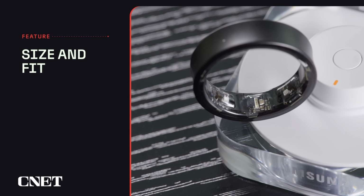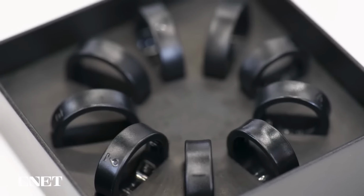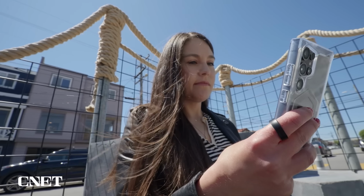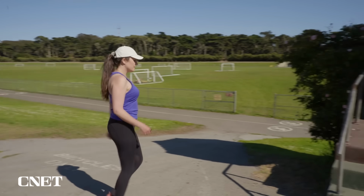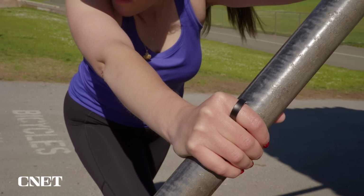This is the matte black Galaxy Ring, but it does come in 2 different finishes, either a gold or a silver, and it comes in 9 different sizes from 5 through 13. I definitely recommend you spend some time with the sizing kit and wear that size that you think you are on your finger for at least 24 hours, because your finger and your hands can change size depending on the day, depending on the weather, from working out. Even hormonal changes can affect that. So make sure it's really, really comfortable before you decide what size you are.